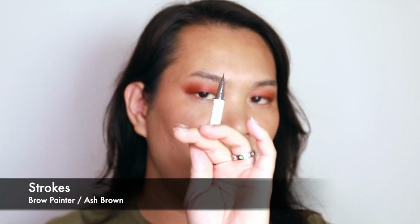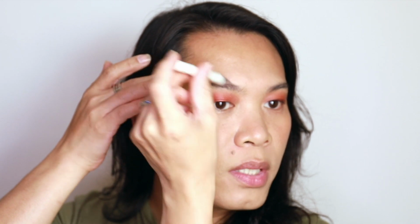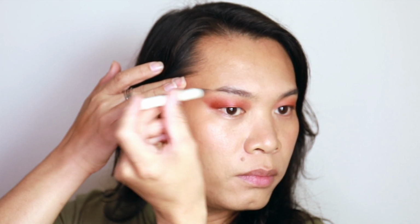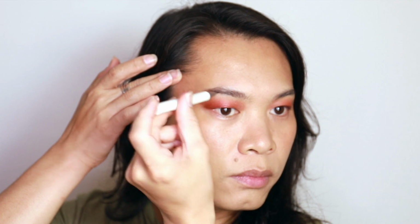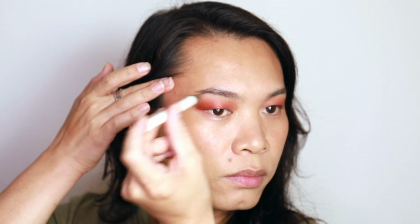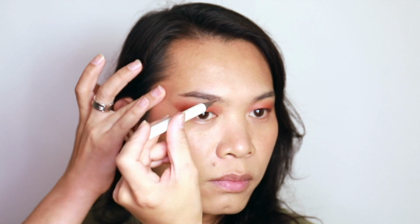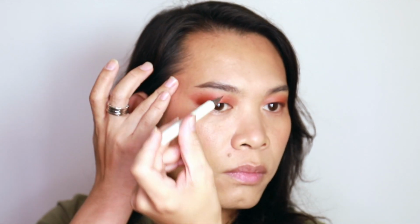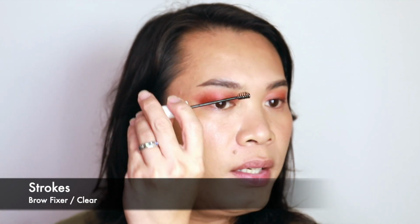And for eyebrows, I will be using my favorite brow painter from Strokes. This is a brand new one, so I'm really excited to use it. Always love a brand new product. And I'm just going to set that with the brow fixer in clear.